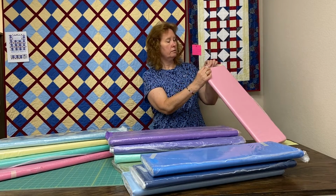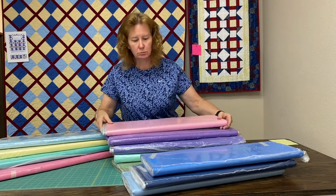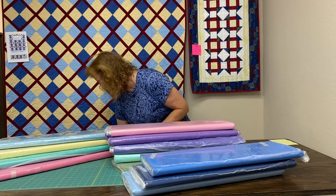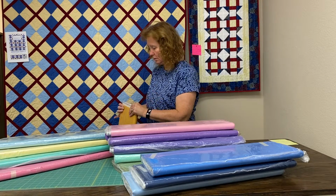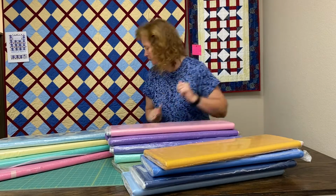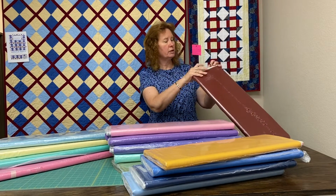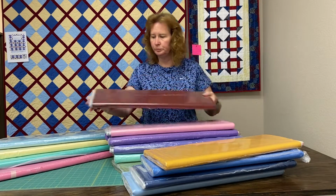We have medium pink. Put that with the purples. Yeah. Ochre. Put it with the blue. Blue and gold. Looks good. More of a burgundy. This one is cocoa. Nice.